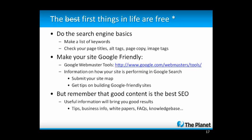Number two is just check some very basic things that are important to search engines. The titles of your pages, that appear up at the top there. Those are a big index item. All the tags on your pages, the meta tags, the alt tags on images, and your page copy. Use your phrases in a natural way. Don't overdo it. We still see a lot of sites where every page has the exact same title, and it doesn't really describe what the site's about. That stuff will kill you.